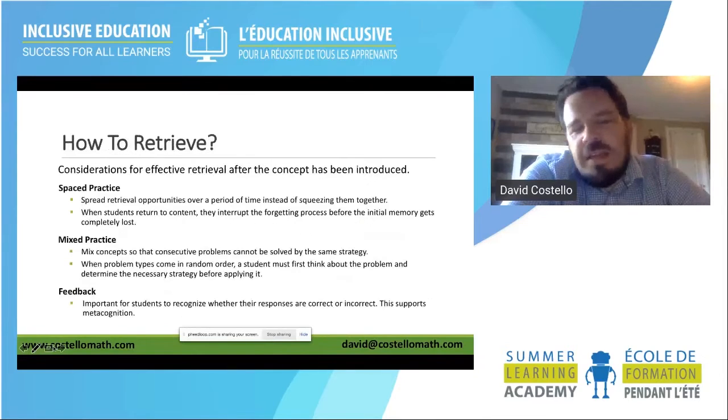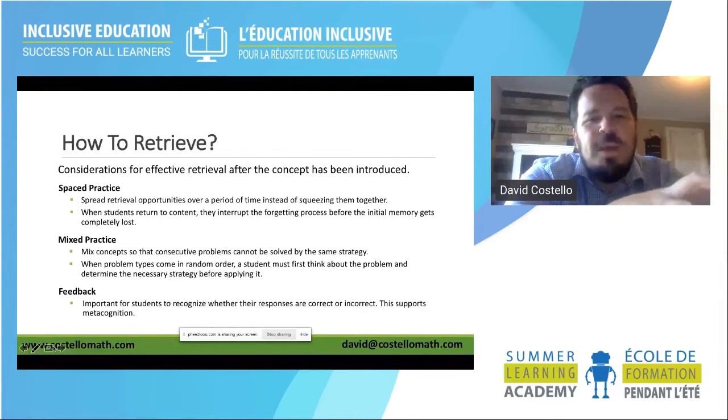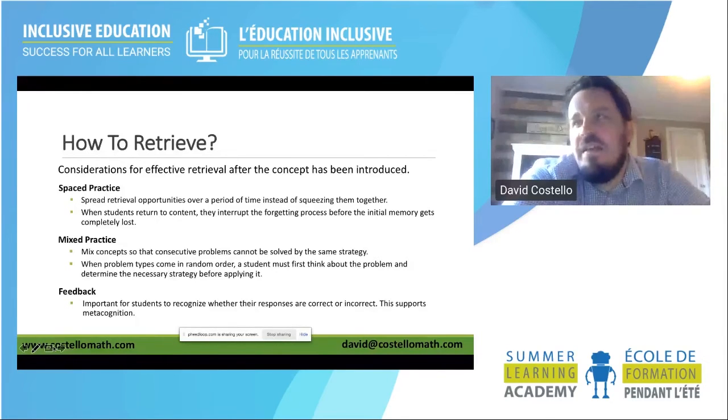And so you're probably thinking, how do I retrieve? There's really 3 ways. You can space your practice. So instead of clumping all of your practice questions on multiplying 2-digit by 2-digit numbers in one time period, spread it out over time. Have students come back to it so they're constantly interrupting the forgetting process.